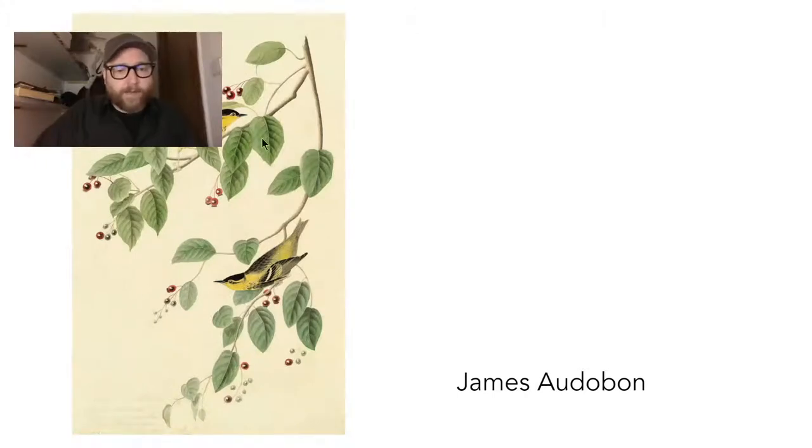James Audubon, of course, did these very beautiful, thought-out, quiet watercolor drawings of birds. Oftentimes, he'd be painting these from dead birds themselves, so really observant, really looking at the subjects which he's painting.